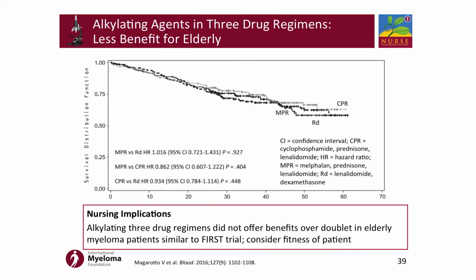Now, the enthusiasm for this study is counterbalanced a little bit by the increased incidence of peripheral neuropathy, and the patients had to come to the clinic as well. And in Janet's case, she thought, gosh, well, if lenalidomide and dexamethasone is a good option for me, I might consider that. One option that was not necessarily presented to Janet was using alkylating agents.